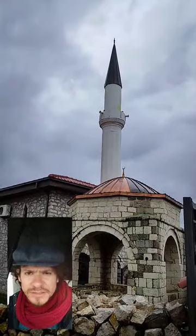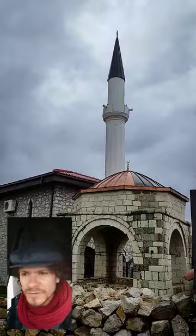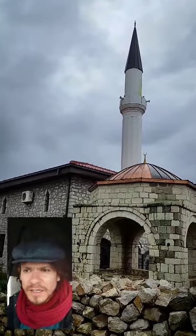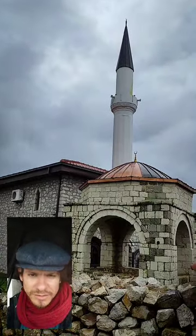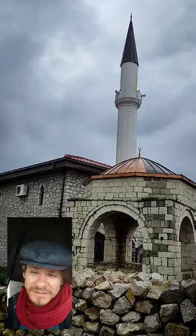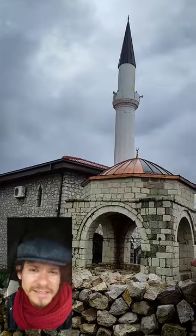Okay, and this one is Osmanagic Mosque of the 18th century. And it was renovated in 2011 with money from the Turkish government, after it was a victim of an attack, an arson attack.